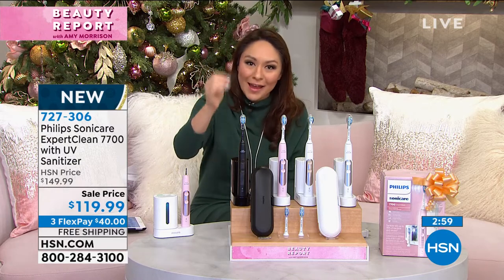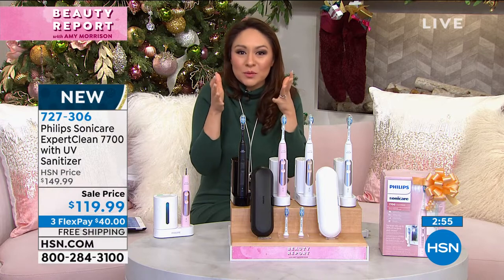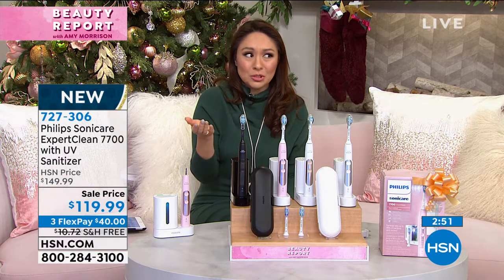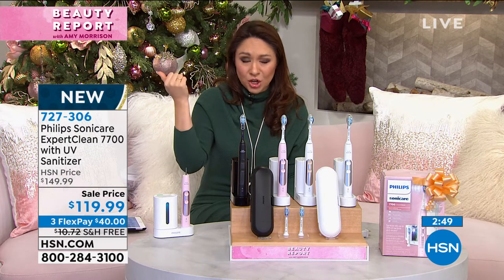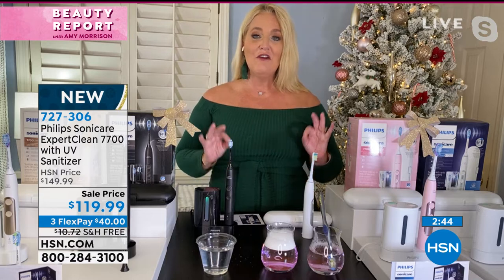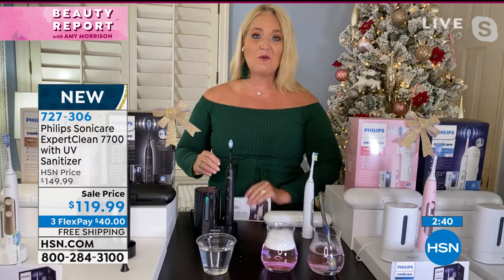The battery life on this, I almost feel like I'm playing chicken with the battery life on my Sonicare, because I want to say I can go 2 weeks almost without taking it back to the charging stand. I always say if you're lucky enough to be on vacation for 2 weeks, you're not going to have to worry about it.